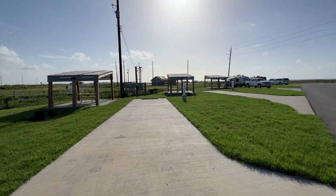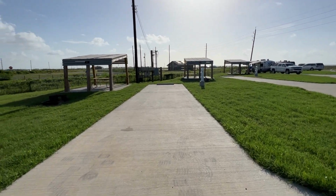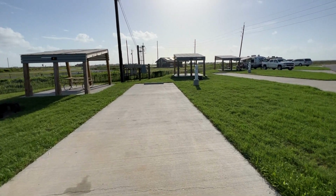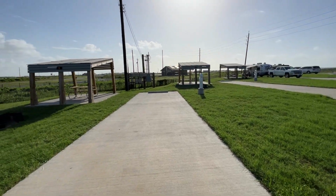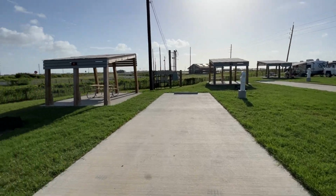Okay, guys, so here's a couple more campsites that you might be interested in. And I forgot to mention on my campsite 7, all these pads over here are really deep, y'all. Y'all can get any size rig in here. They do have a slope that goes front to back, but leveling out was not really an issue.